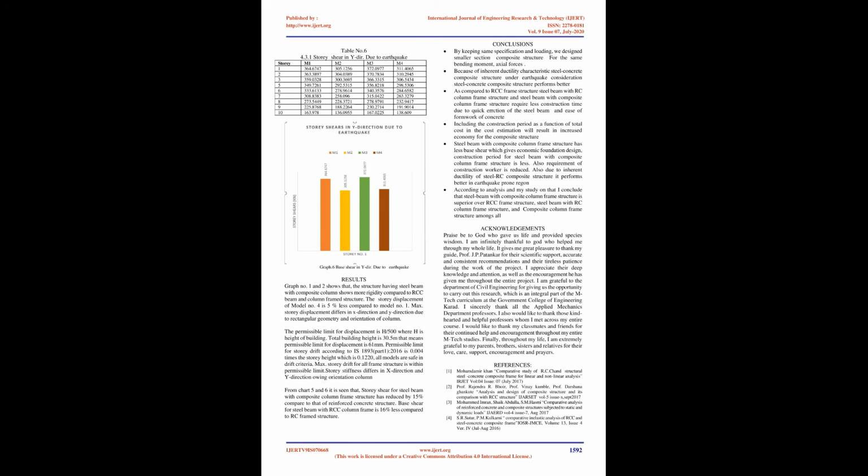Conclusions. By keeping the same specification and loading, we designed a smaller section composite structure for the same bending moment and axial forces. Because of the inherent ductility characteristic of steel concrete composite structure under earthquake consideration, steel concrete composite structure performs better. As compared to RCC frame structure, steel beam with RC column frame structure and steel beam with composite column frame structure require less construction time due to quick erection of the steel beam and ease of formwork of concrete. Including the construction period as a function of total cost in the cost estimation will result in increased economy for the composite structure.